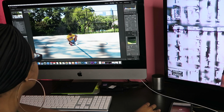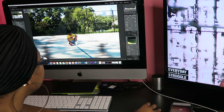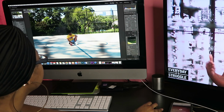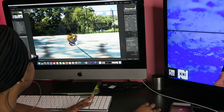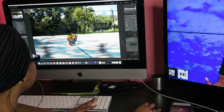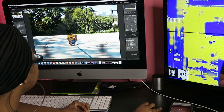So I just like to add a little bit of sharpening, not too much. Then I like to go to the lens correction section, and this is where you just enable a profile correction for your specific lens. And it may not look like much of a change, but it does add just a little bit more oomph to the image. So I'm going to leave that just like that.